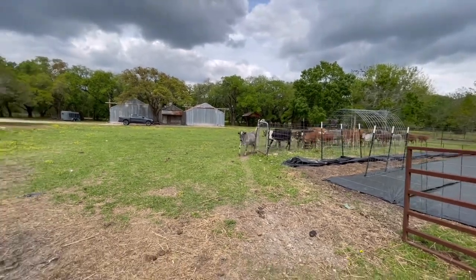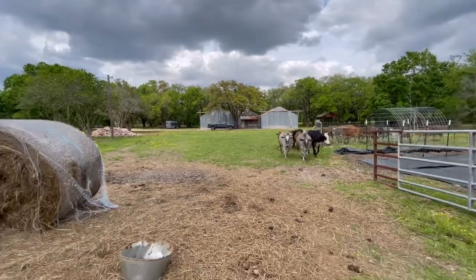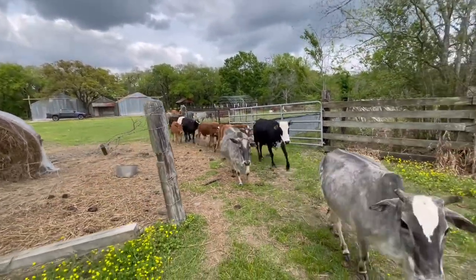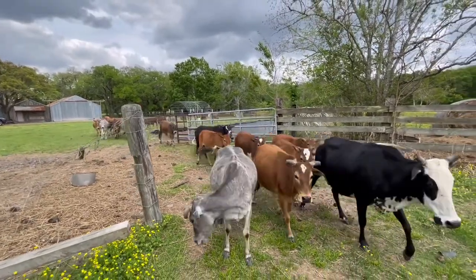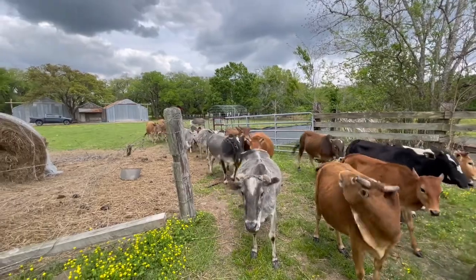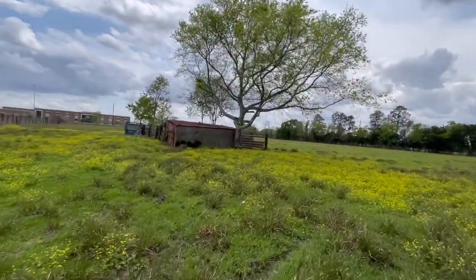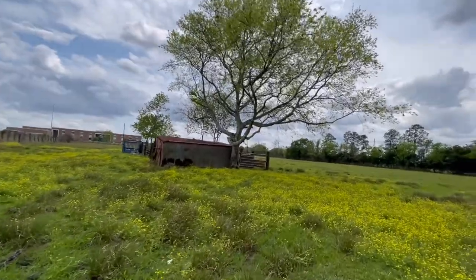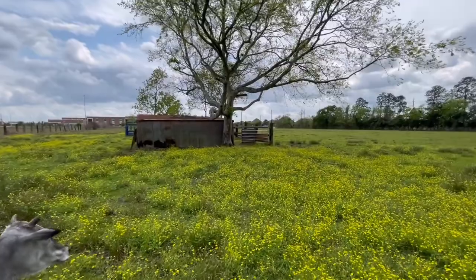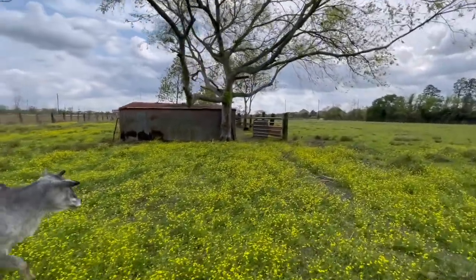Come on, Momos. Come on, babies. Go. They're all running. Go to your place, babies. Go inside the corral. It is important that you train them to go inside the corral. In that way, if you need to get them, you can always get them.